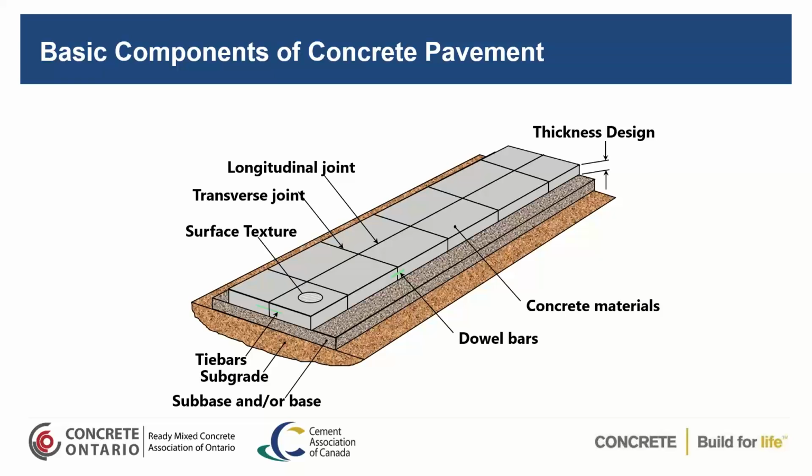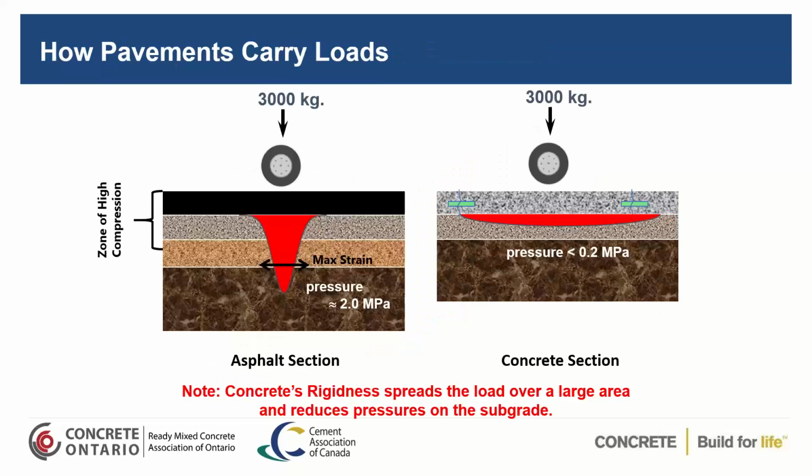Then underneath concrete, you'll normally have a base. Sometimes you'll have a base and a sub-base both. The next slide, excuse me, please.